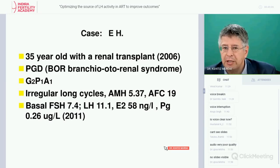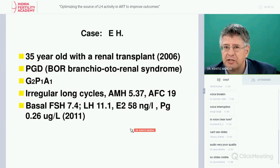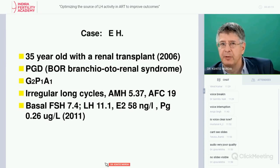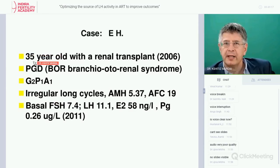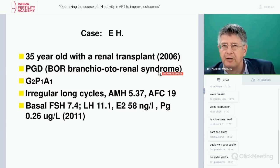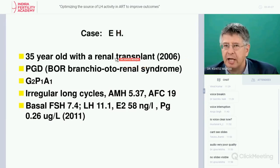I want to show you in the same context a case report that we had some years ago in the university and which is quite interesting. It's a Belgian patient, 35 years old. She has a genetic problem. It's branchio-oto-renal syndrome. Never heard about it before, but well, it's a severe problem. She herself is affected, and for that she had a renal transplant. She had already a child which died because of the problem.